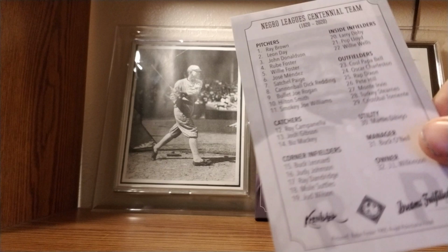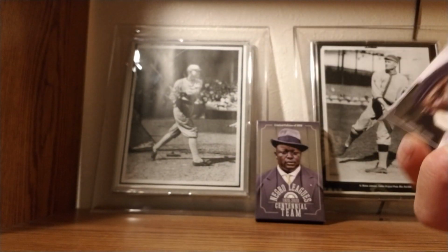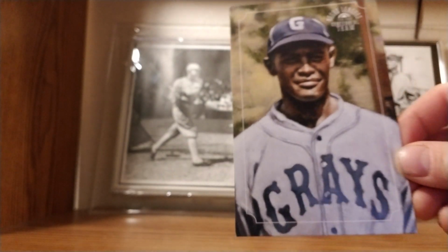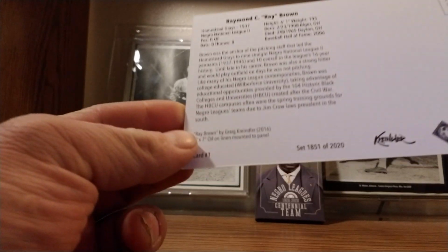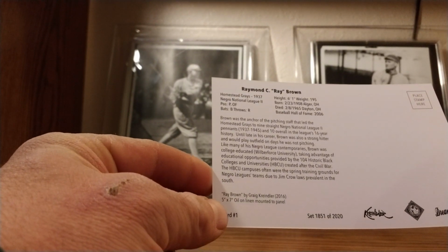This is the checklist card. I'm going to use this to help name off the players here, because it's a complete portrait set. First they start with the pictures. This is Hall of Famer Ray Brown. Look at this, gorgeous. Homestead Grays. The back has a bio. It's actually a postcard. See, it's numbered 851 of 2020. Each card has a bio on the back of the player.